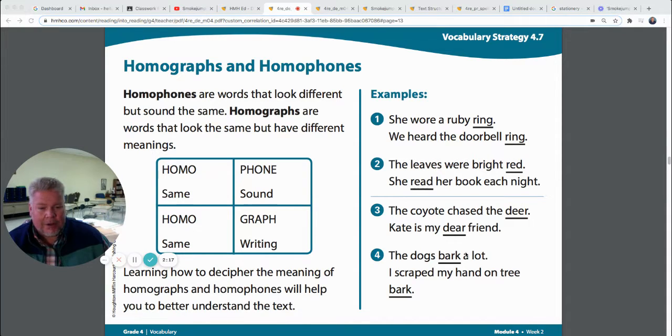The dogs bark a lot. I scrape my hand on tree bark. Homophones or homographs? Homographs, they're spelled the same, but they mean something different. So the dogs bark, it's the sound the dogs make. This kind of bark grows on trees. So make sure you know homophones and homographs.